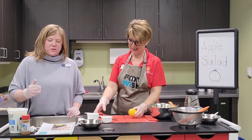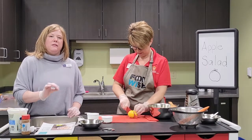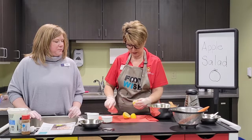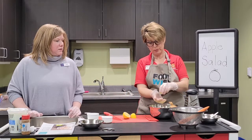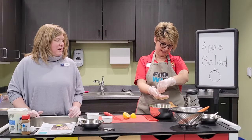Right, like you said, that's what's really nice about this recipe, it doesn't have to be exactly like it says, you have some freedom. Correct, yes. And I'm gonna squeeze a little bit of lemon. I'm gonna use my other hand, which is clean, and I have gloves to just catch any seeds.